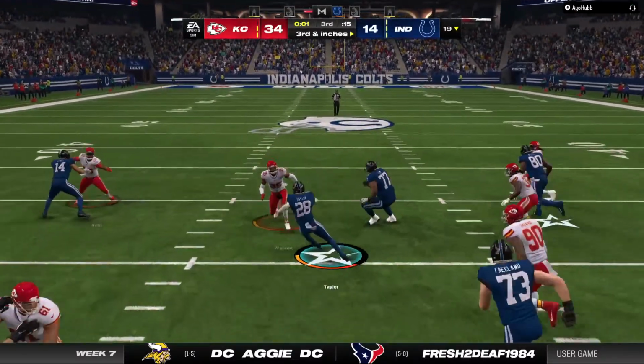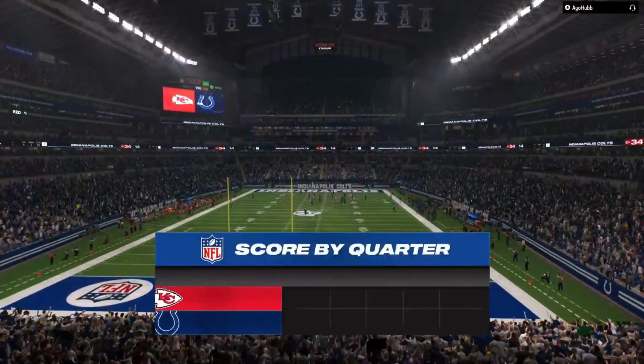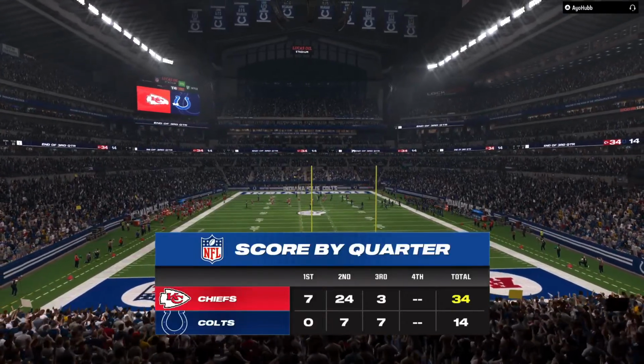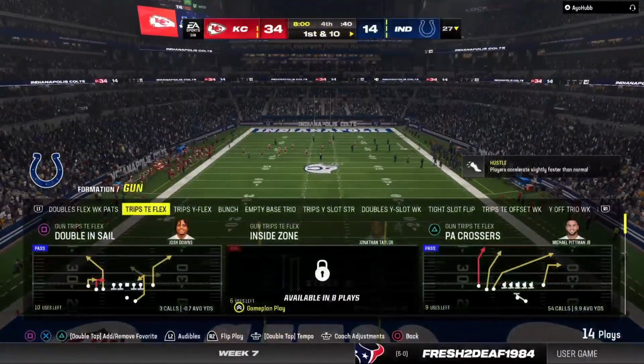Up the middle, here's Taylor. And he'll go down, and that will do it for the 3rd quarter of action. 1 quarter remains here on a Sunday night. We'll return with more after this break. You're watching the NFL on EA Sports.